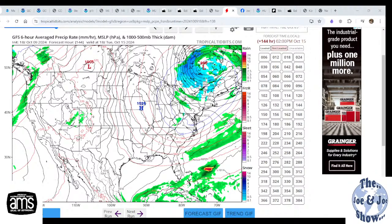This is for northern sections of Georgia, northwestern South Carolina, a strip of west central North Carolina, central Virginia, all the way up to much of New Jersey, and including the immediate New York City metropolitan area and a good part of southern New England.